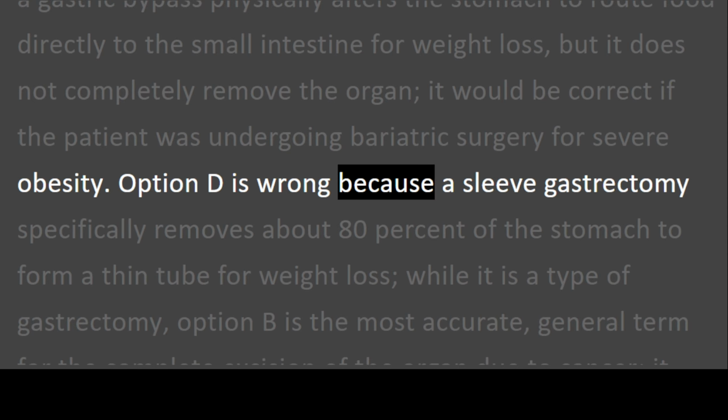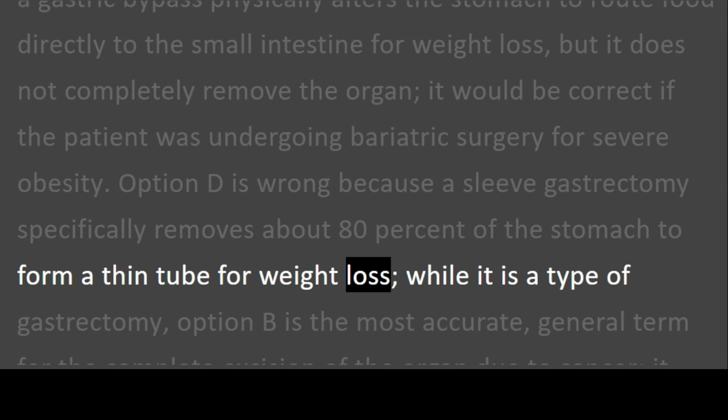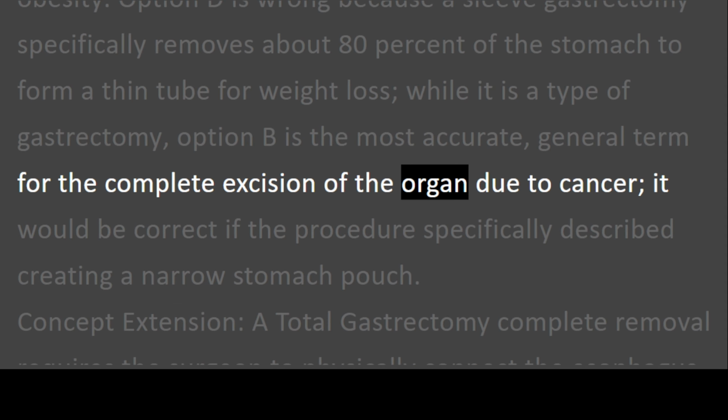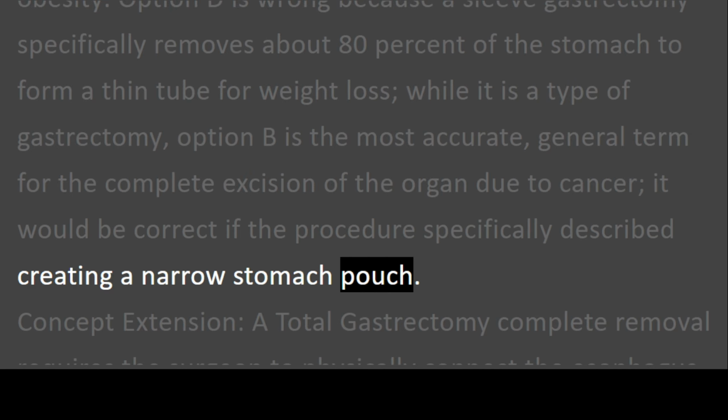Option D is wrong because a sleeve gastrectomy specifically removes about 80% of the stomach to form a thin tube for weight loss. While it is a type of gastrectomy, option B is the most accurate, general term for the complete excision of the organ due to cancer. It would be correct if the procedure specifically described creating a narrow stomach pouch.